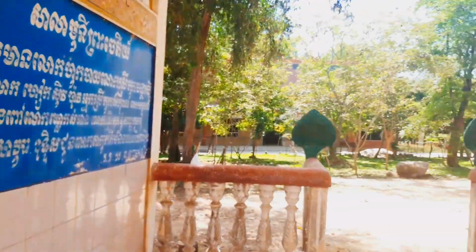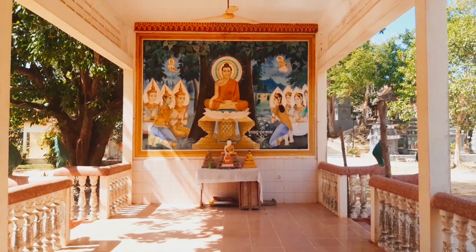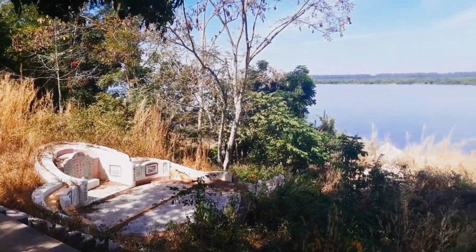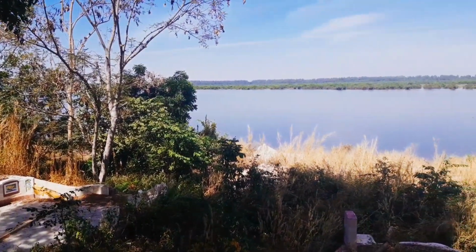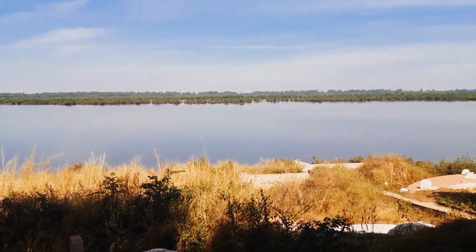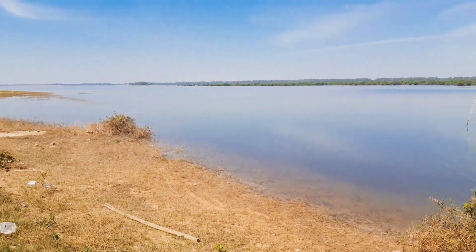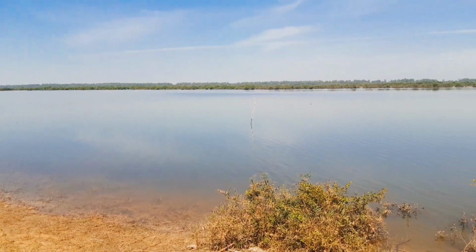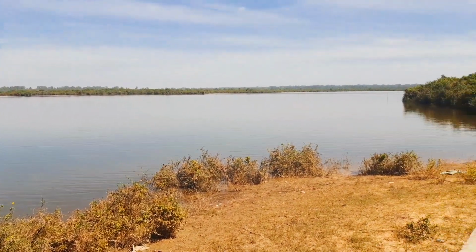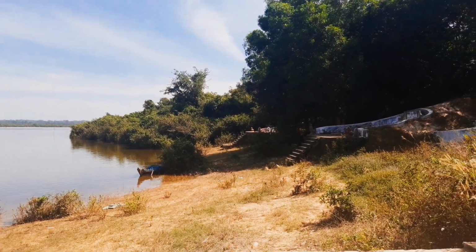It's kind of an open building. I'm not sure what these are used for. There we go. And then down on the shores of the Baray itself, there's some grave sites. So I could see them from there. Then I walked down a bit further to the actual shore to have a closer look. All in all, the serenity was amazing.